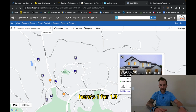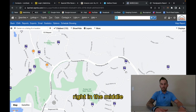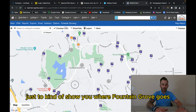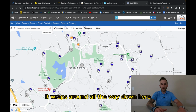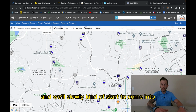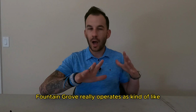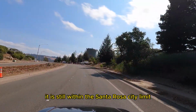Here's one for 1.9. This is Newgate Circle. This is right in the middle as you're going up Fountain Grove here. And then if you zoom this out a little bit further, just to show you where Fountain Grove goes, if we get on from Highway 101 here, it wraps around all the way down here, and we'll slowly start to come into the Rincon Valley area, the middle Rincon area. And I stated a few videos ago, Fountain Grove really operates as its own little city. It is still within the Santa Rosa city limit.